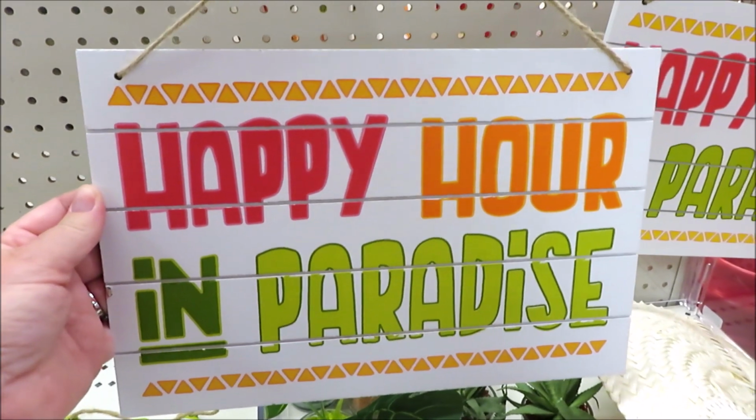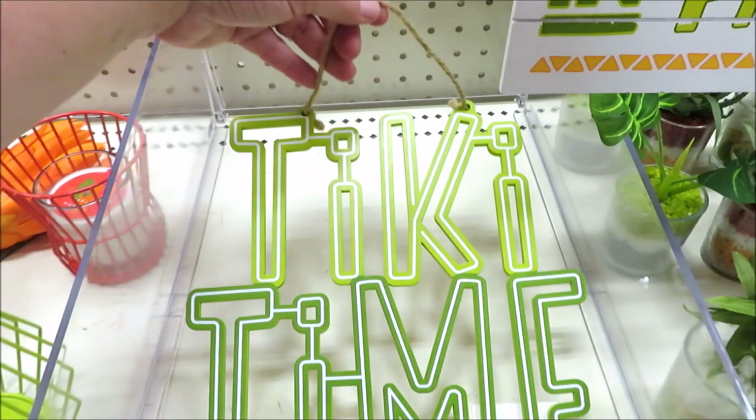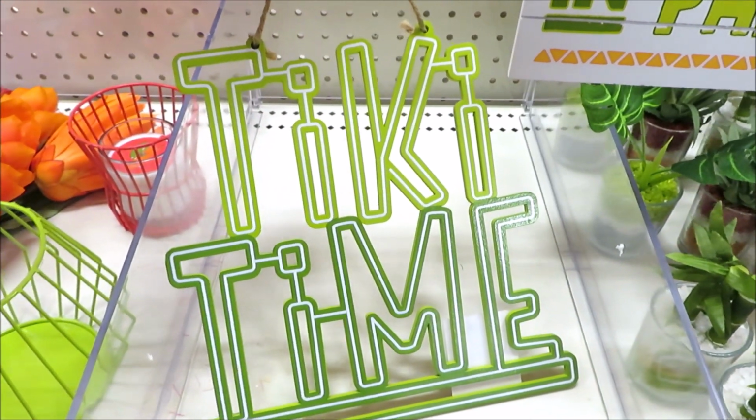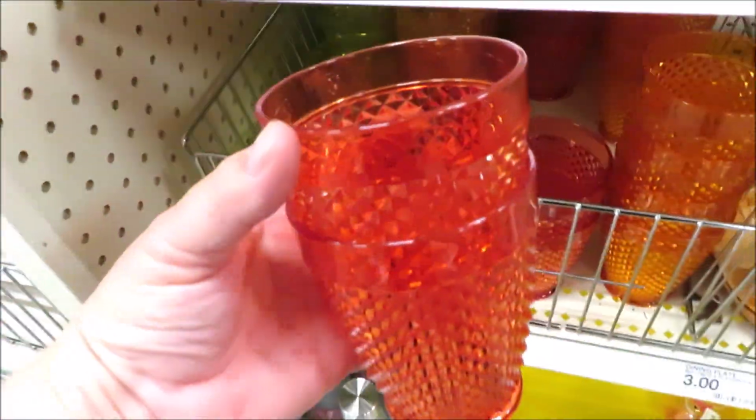A couple of new signs to the tiki decor I shared with you are these $3 signs in happy hour and tiki time. And lastly, just a few additional colors I spotted in the items I shared in our last Target shop with me.